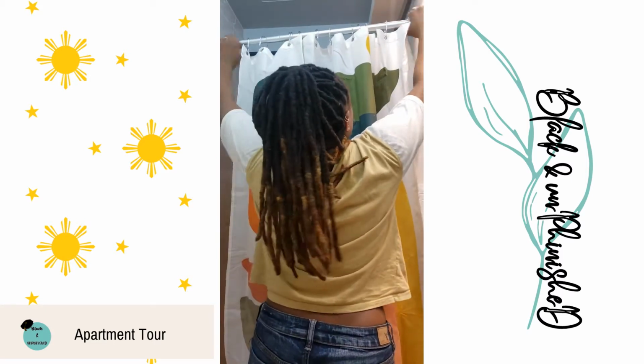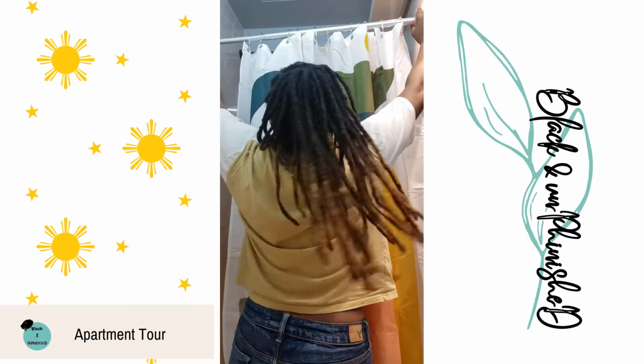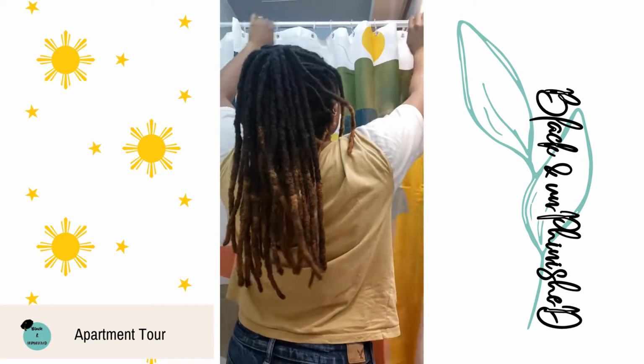Y'all peep the outfit change? I have no idea why I put stuff together on different days. It should not have taken me this long. This shower curtain is real cute though, let me tell you.